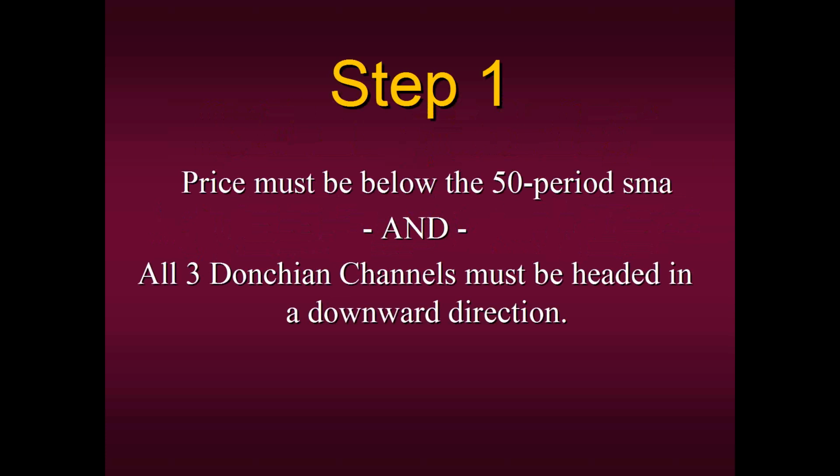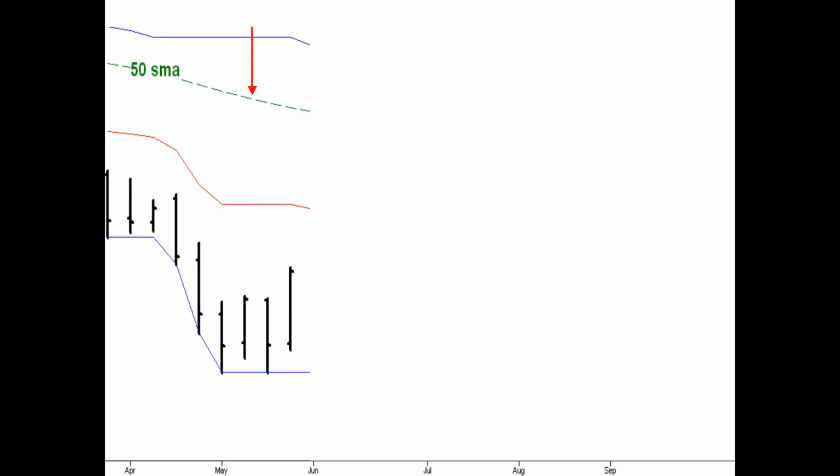So at times you may kick yourself and say, gosh, I would have loved to have sold that, but Steve says not to do it, or I would love to have bought it. But over time, this is what will sustain you as a trader, not buying below the 50 and selling above. So if you're selling, price must be below the 50. And we want to see all 3 of the Donchian channels headed in the same downward direction. They don't have to be in sync. They're just in the same downward direction.